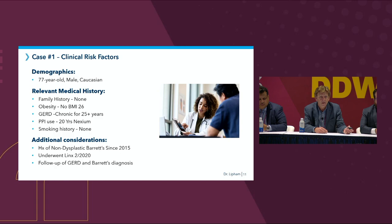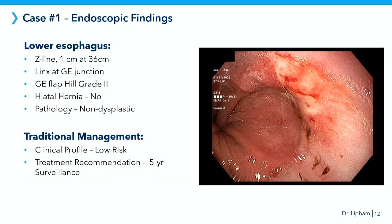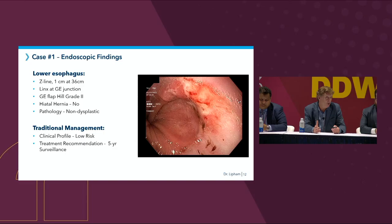So on the endoscopy, he had about a 1 centimeter segment of columnar lining, so a very short segment. The LINX appeared to be good. It was at the GE junction. The valve looked pretty good at the Hill grade 2. No recurrence of his hiatal hernia. Obviously, we biopsied his Barrett's and it came back as every other endoscopy has, showing non-dysplastic Barrett's. So traditional management here, I think all in the audience would hopefully agree that this patient is very low risk. Treatment recommendations would be maybe have him come back in 5 years, 3 years, maybe never because of his age.